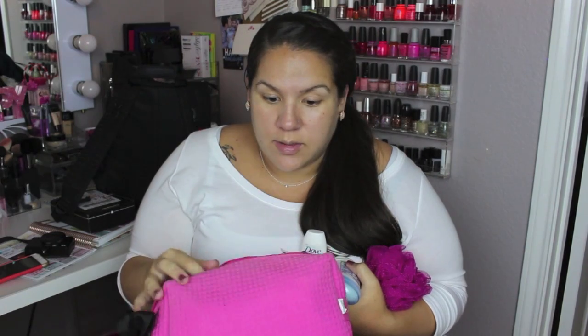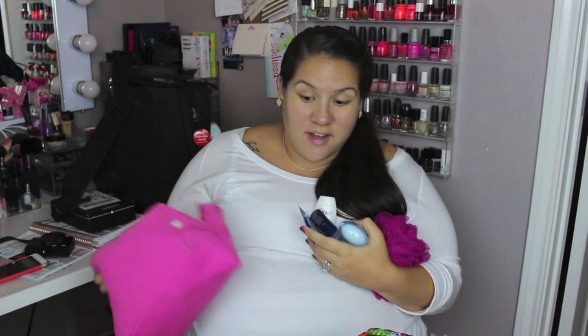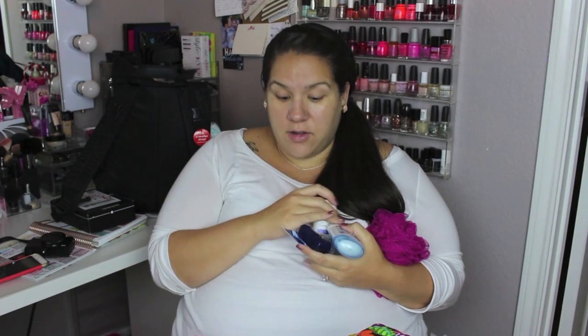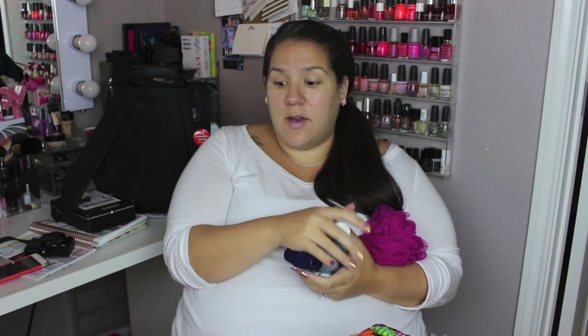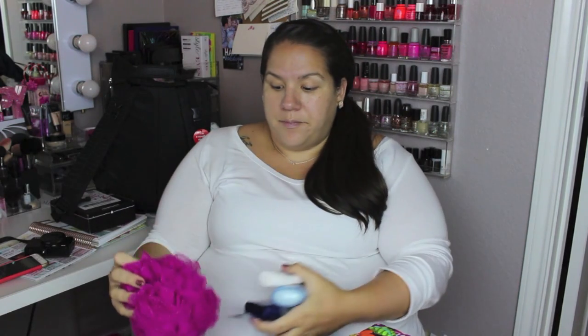And then the last thing I have in here is some Carmex. So really, like, not a lot of stuff, very minimal. I went through all my samples and I took the samples that I could take that I knew I would probably use up in the hospital and I could just toss, or, you know, it just wasn't worth it to me to bring a whole travel set for a couple days stay, especially when I'm going to be hurting. It's not like we're luxuriously, you know, traveling or anything.